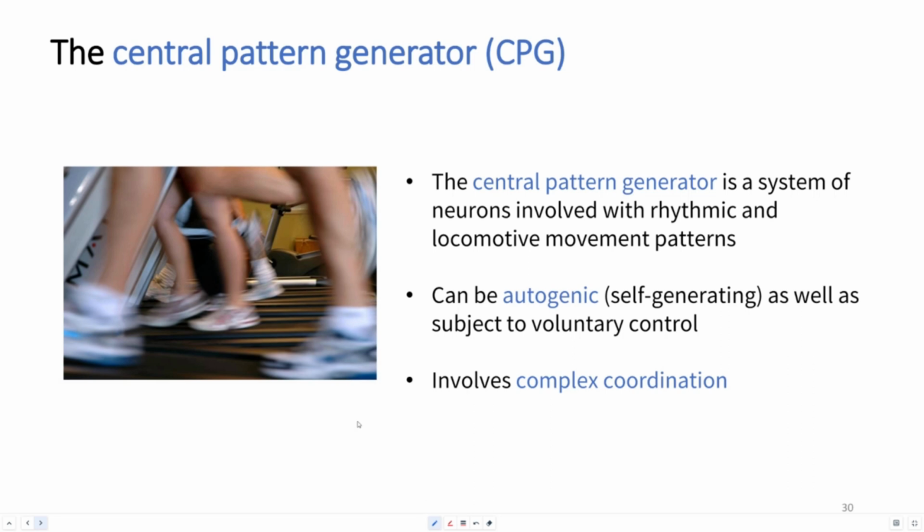Pattern generation for muscle movement. The central pattern generator, CPG, is a neural mechanism that generates rhythmic motor patterns such as walking, swimming, and chewing, without the need for conscious input from the brain. It is a network of neurons that produce complex coordinated movements without requiring any feedback from sensory systems.